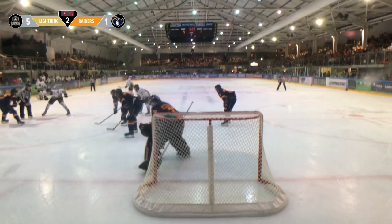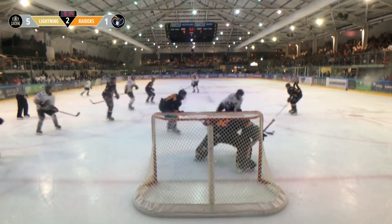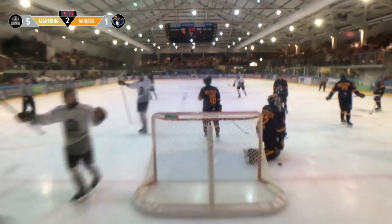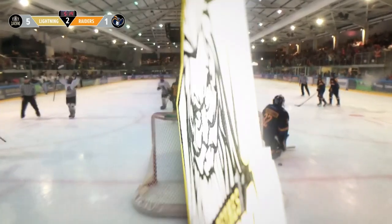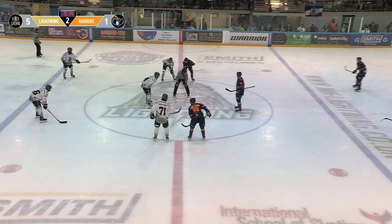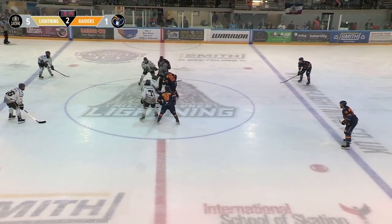Winterbank. Just look, I think a Raiders player just miscontrolled it there, did Elliot Dewey. And Caddy Robertson fires it past the stick of Winterbank and makes it 5-1. And that's Robertson's second goal for the Lightning.